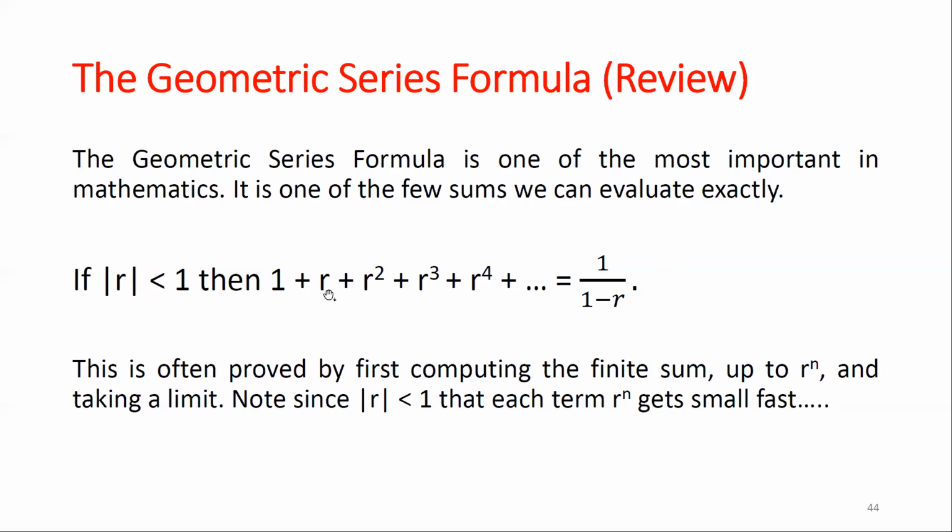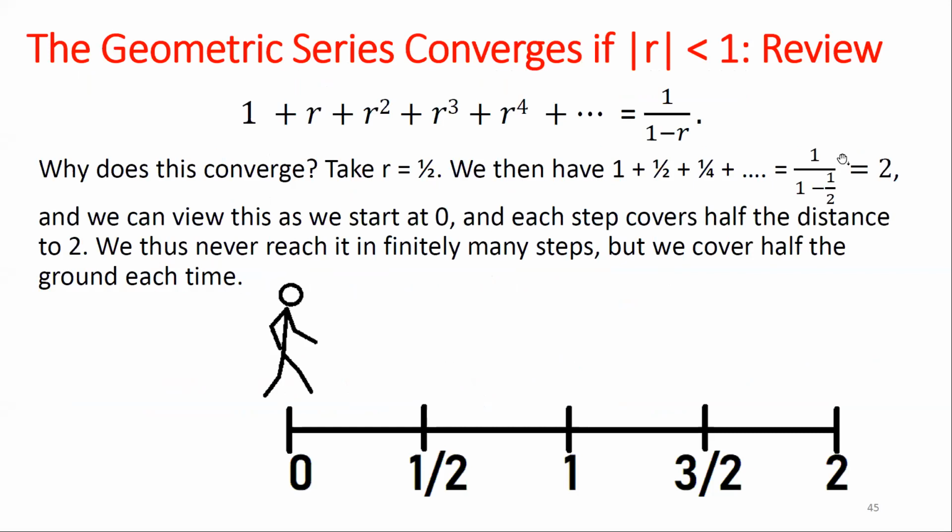So if r equals 1 half, what's 1 minus a half? No, 1 minus a half is a half, and 1 over a half is just 2. So let's show that this is reasonable. So if we take r equals a half, as we mentioned, we have 1 plus a half plus a fourth plus an eighth, and that should equal 2.